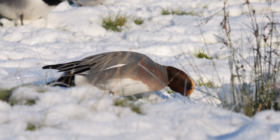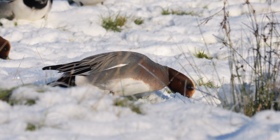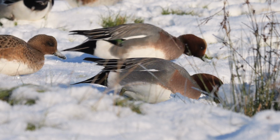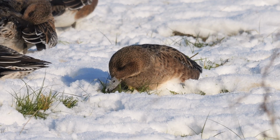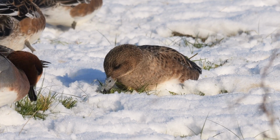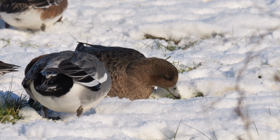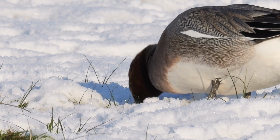I enjoyed the wigeon for a bit longer. It's not often you get to see them this well, and so close. Certainly not in the snow. It was now much easier to see what they were feeding on. They were grazing on grass and other plants under the snow.